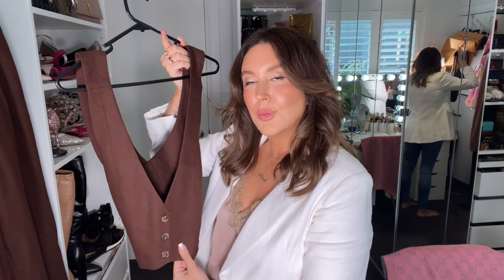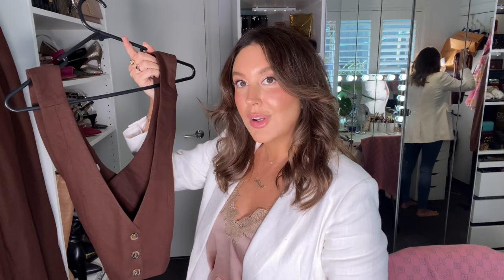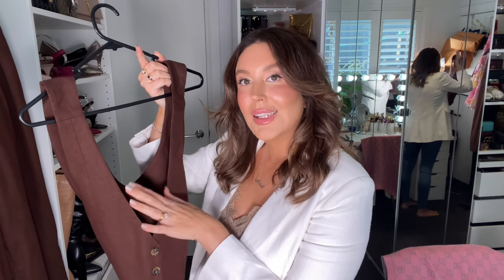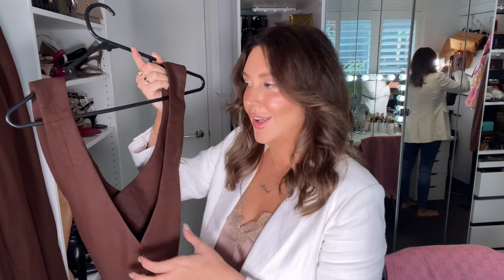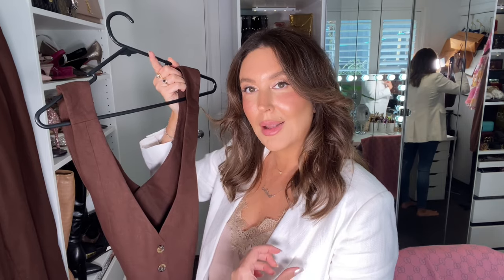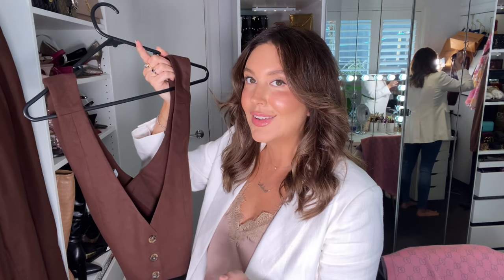Now, if you're not comfortable showing your arms and your shoulders and your back or your midriff, I would recommend wearing a little t-shirt underneath. I think that would look really cute, like a little white t-shirt. You could also even wear a more fitted button-up shirt, and then have the little vest over to bring in your waist. Would look really cute as well.